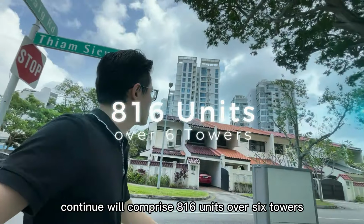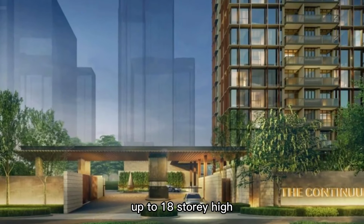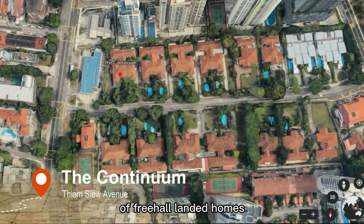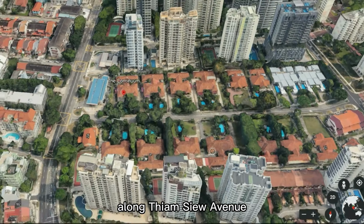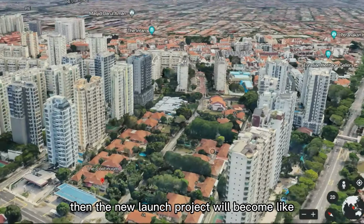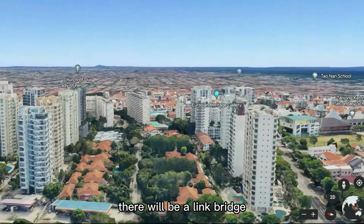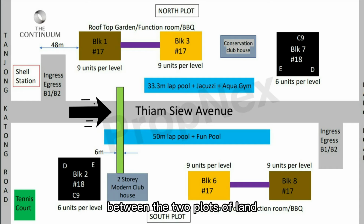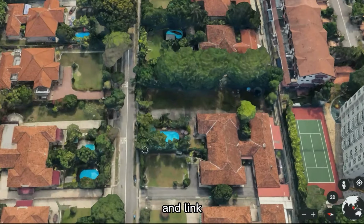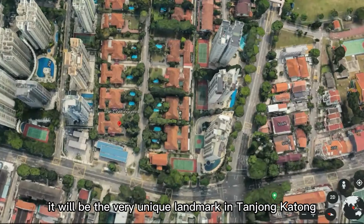The Continuum will comprise 816 units over 6 towers up to 18 stories high. The land came from the successful collective sale of freehold landed homes along Tham Siu Avenue. Because it was two rows of landed houses, the new launch project will become like two land parcels split by one road in the middle. There will be a link bridge between the two plots of land, which is very unique. I have never seen a bridge crossing a public road and linking two plots of land for the same project. It will be a very unique landmark in Tanjong Katong.